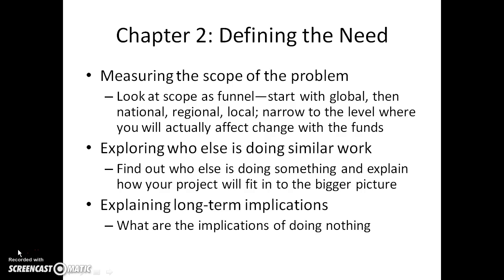Then you need to find out what others are doing. Funders might ask you this directly in one of the questions on their application, but even if they don't, you should be able to explain how your project fits in with other work being done on the issue and why your project is also necessary. Lastly, you'll need to explain what the long-term implications are if nothing is done. If your project doesn't happen, what will be the result?